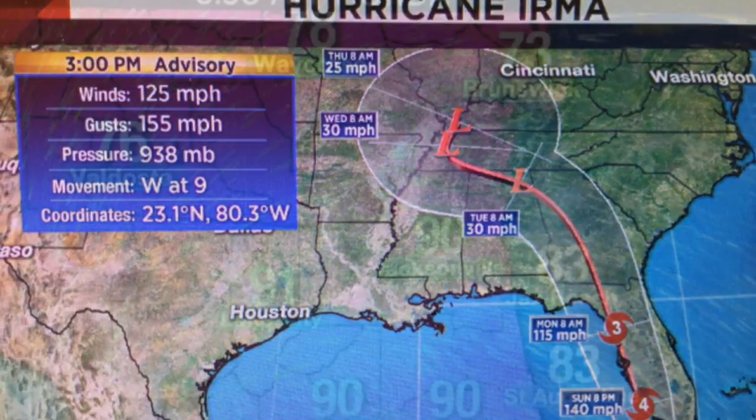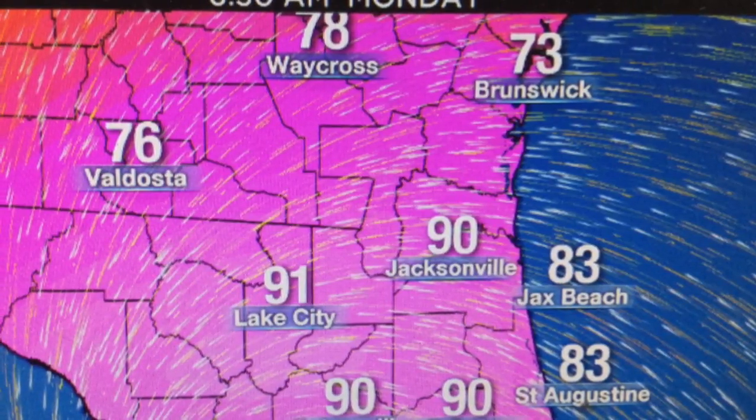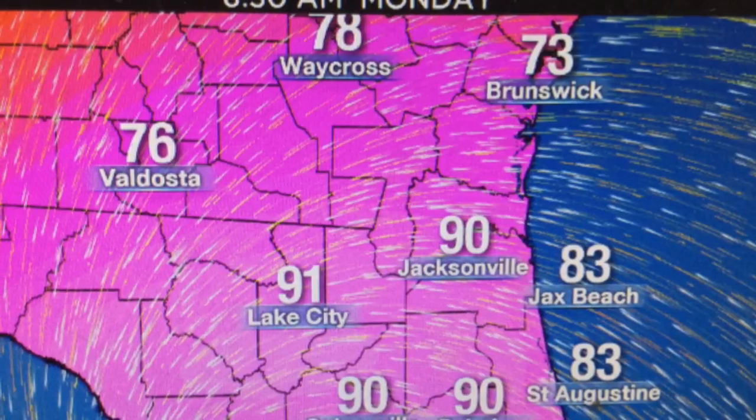as it does so. As it moves up towards our area, it will move onshore near Cedar Key and Steinhatchee as a Category 3 storm and start to weaken down into a Category 1 storm over our area.